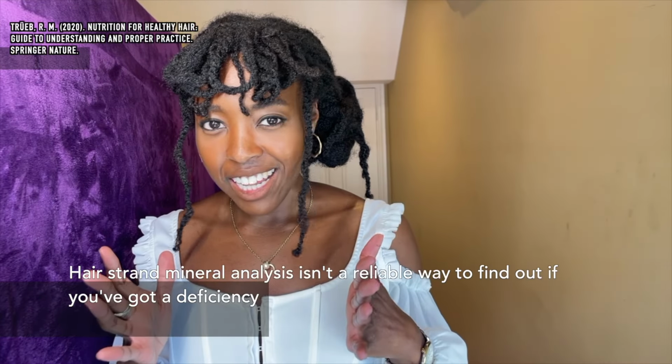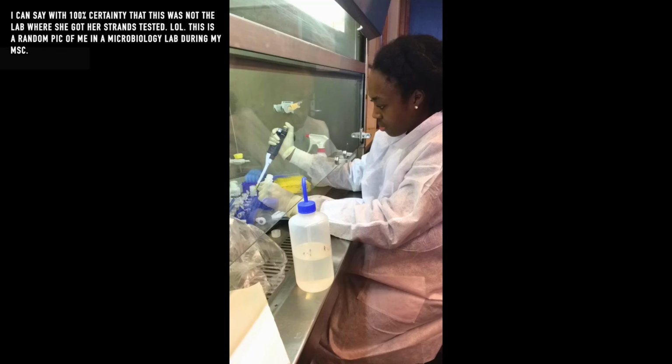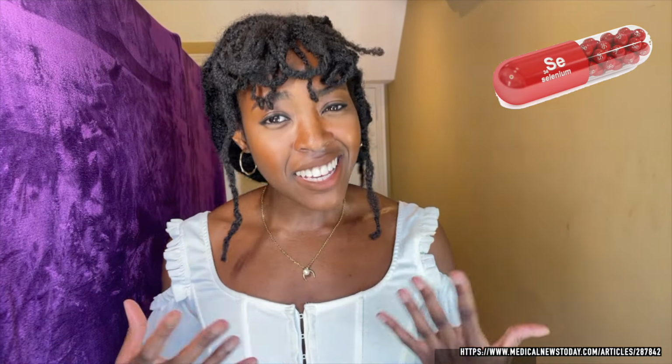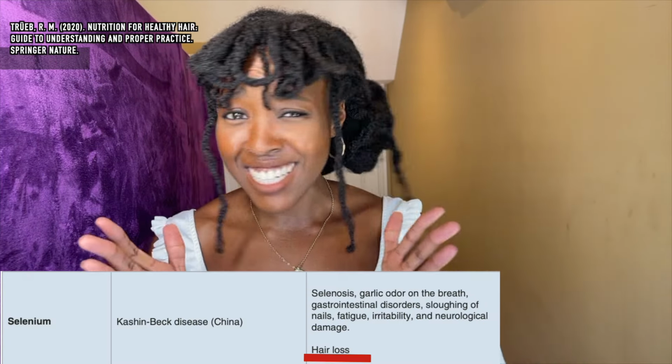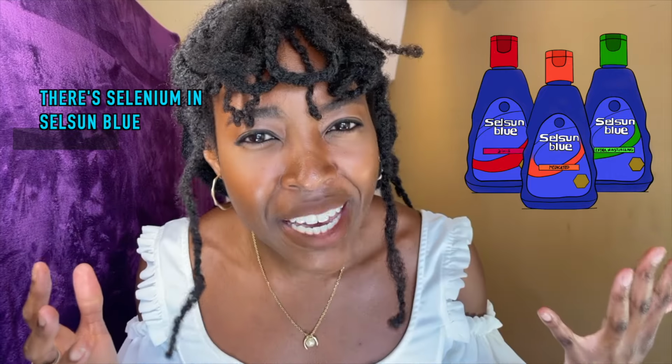Hair strand mineral analysis isn't a reliable way to find out if you've got a deficiency. In search of answers, M got her hair strands tested for minerals at a lab. Her results showed that she was really high in selenium, and in excess, selenium can cause hair loss. The thing is that she washes her hair with Selsun Blue. Make it make sense.